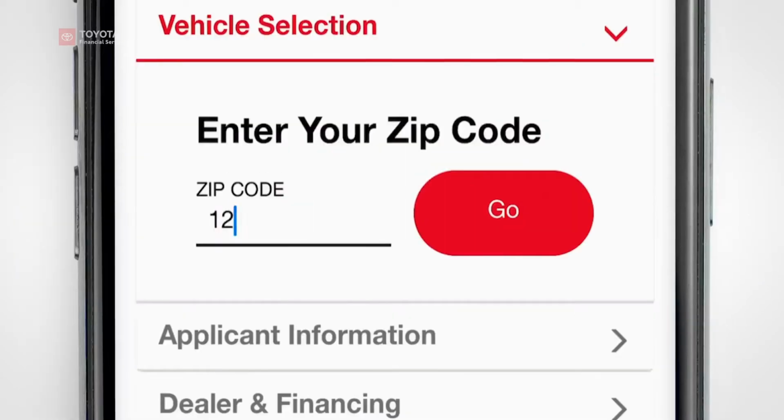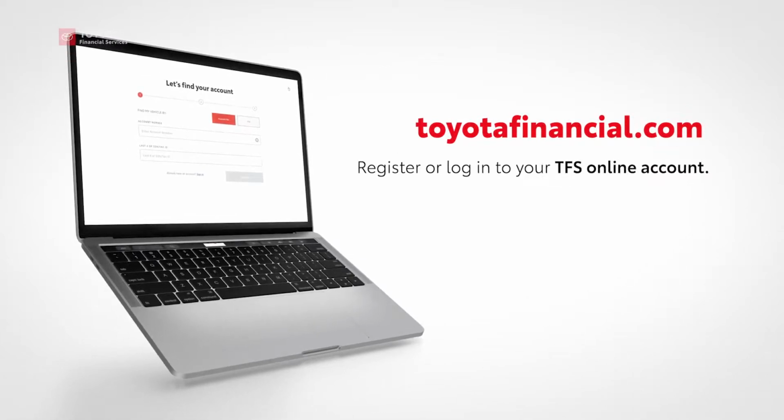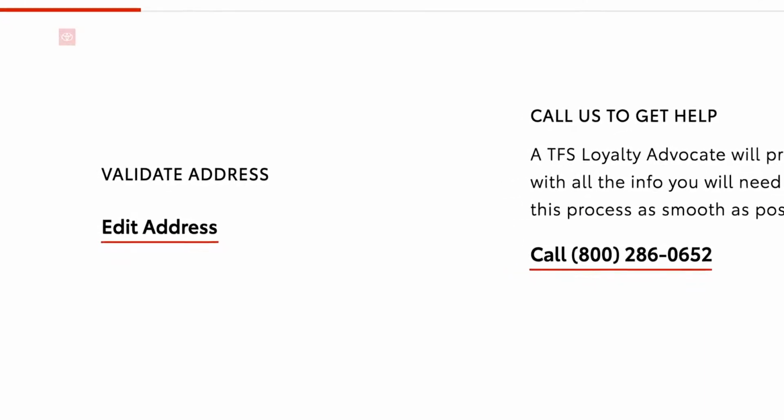Or perhaps... And once you've chosen the next car of your dreams, log on to toyotafinancial.com to submit an online credit application. If approved, it's good at any participating Toyota dealer. Oh, that's easy. Anything else? Yes. Make sure you register or log on to your TFS online account. There are a number of convenient self-service tools that will speed things along. Plus, make sure that the address we have for you is correct. Ain't nobody got time for missing mail.